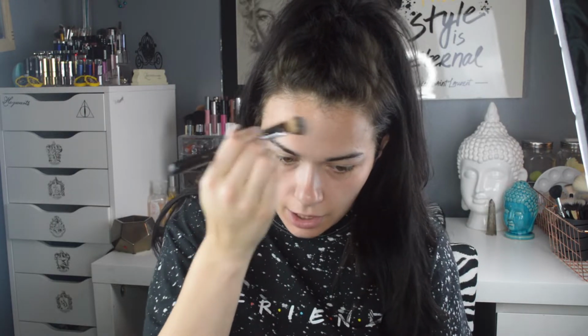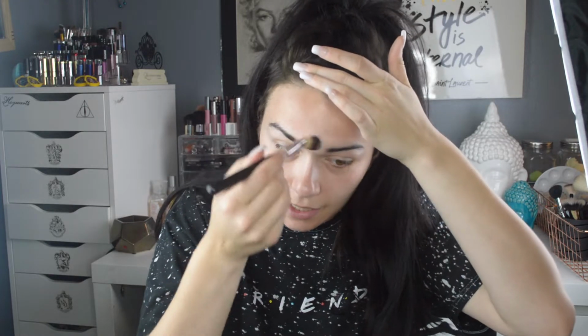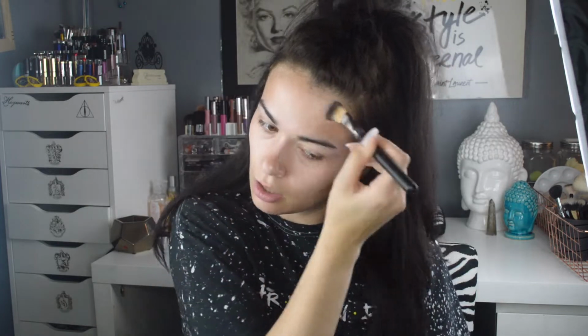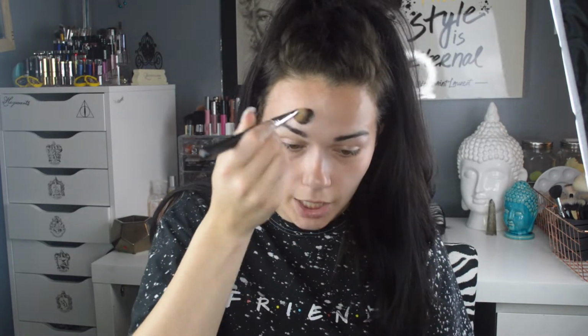But you guys know I do love eyeshadow primer. Now, eyeshadow primer is a game changer. Like, once I started using that, I was like, oh, eyeshadow is supposed to stay on your eyelids all day. Okay, I didn't know. Had no idea.